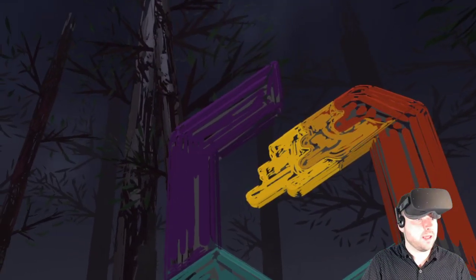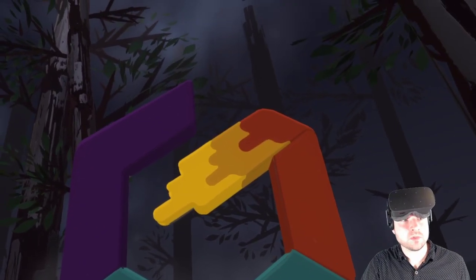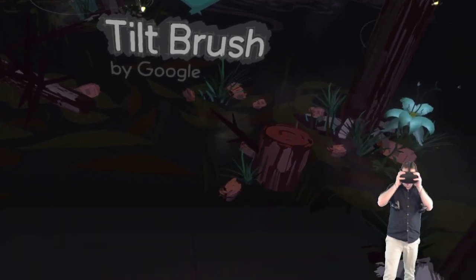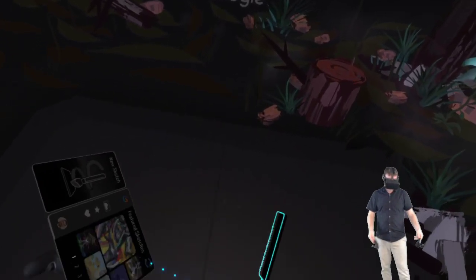Abduction, did you play it yet? Yeah, no, I want to play that still too. I have not played it yet, no. That is definitely on my list of things to check out. It's like a puzzle solving game like Myst.